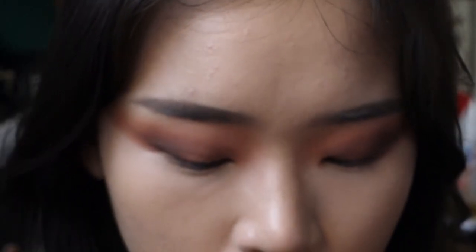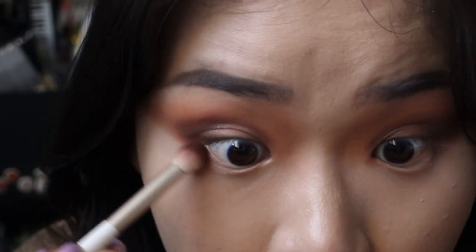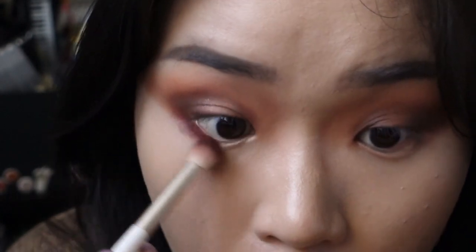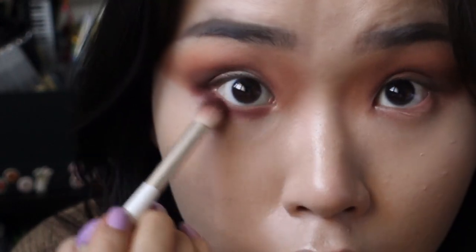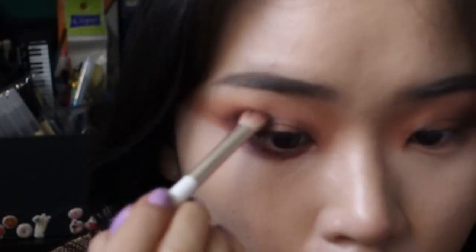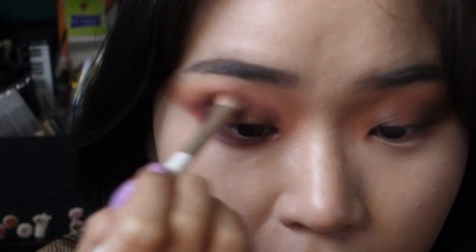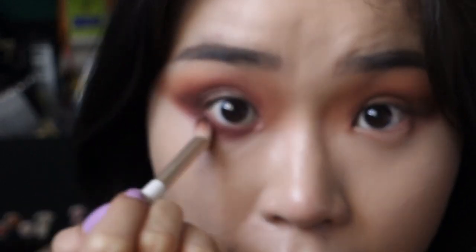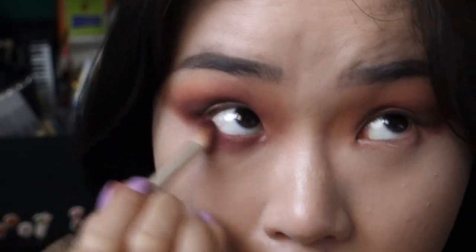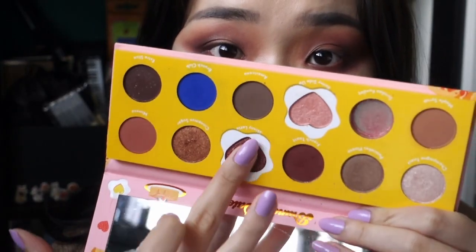And then once that's done, we're gonna dip this same smaller brush into this French Toast shade right here, which is a darker burgundy shade. With this shade, we want to buff it into the lower lash line. And you want to join whatever's left on the brush into this crease over here, just to tie everything together so that the top lid has the same reddish tone as the bottom. Then you want to go in with a couple more layers just to make sure that the color is as saturated as possible. I'm going to go into Skinny Latte, which is this one in the heart shape.